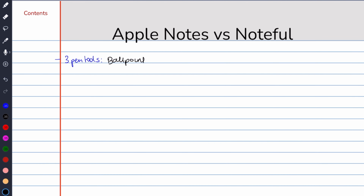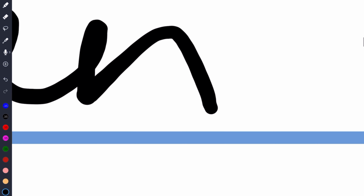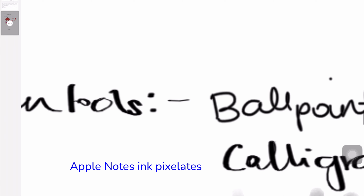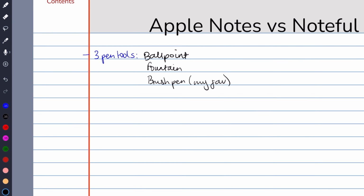Both apps have 3 different pen tools. You have a ballpoint in both apps. Noteful then has a fountain and brush pen, where Apple Notes gives you a calligraphy pen and a watercolor brush. We prefer the pen tools in Noteful, firstly because their ink doesn't pixelate when you zoom in on your notes. And secondly, you have more customization options in Noteful than in Apple Notes.